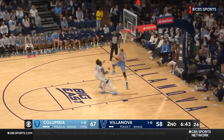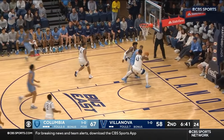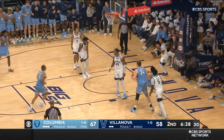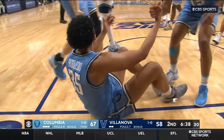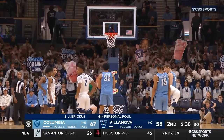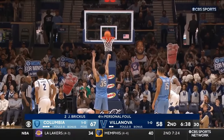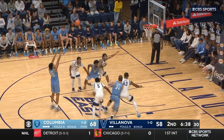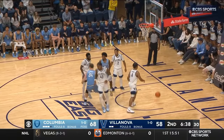On the press, Tavlov catches it right near the rim, skies for it, clears out some room. Robledo can't get the finish, but then a foul as he attacks the hoop. How about that catch? Robledo at the line. He'll get wiped down as Robledo hits two.